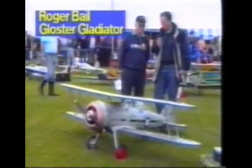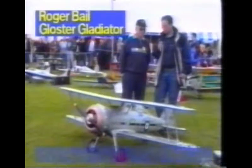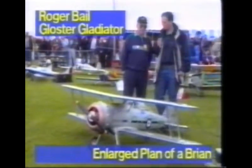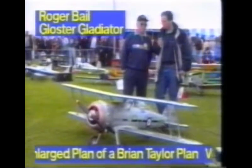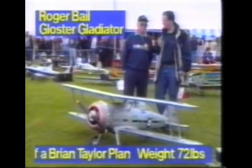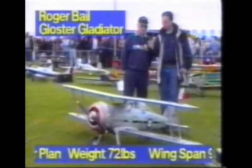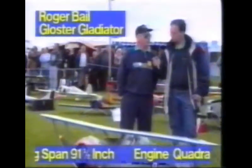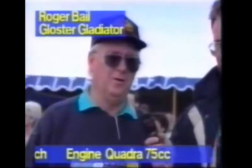Okay, I'm here with Roger Bale and his Gloster Gladiator. Roger, I wonder if you could tell us when the plane was built and its flying history, what it's based on, wingspan, engine, etc. Well, Gloster developed this series of planes as warplanes for the 1936, 37, 38 period.